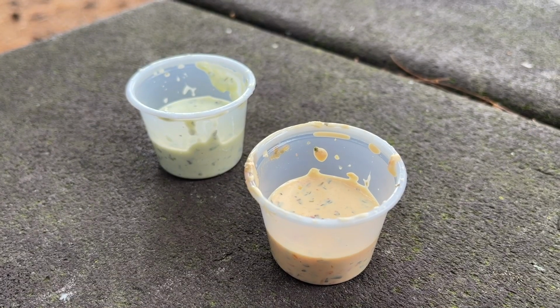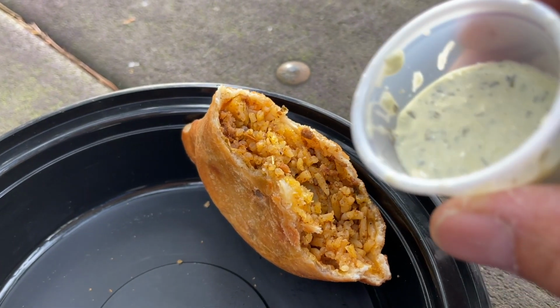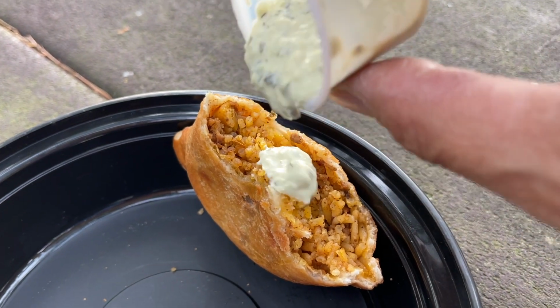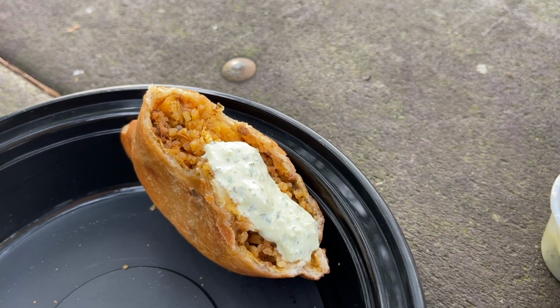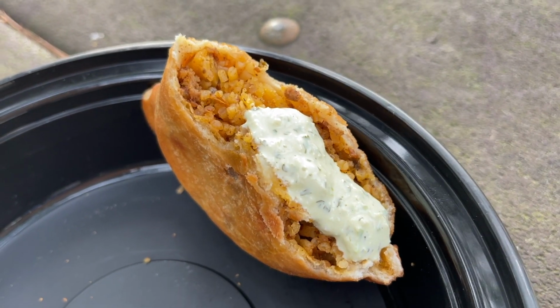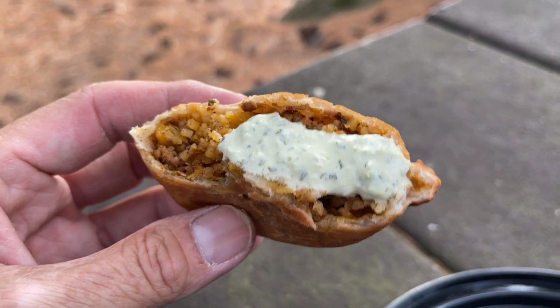This empanada being not saucy, this might be a good opportunity to try some of the salsas. I believe the orangey pink one is spicy and the green one is not spicy. They both have flecks of something in them, maybe some sort of herb. Cilantro? I don't know. Let me try the green one. Yeah, it's not spicy. It's creamy and herbally, and it really goes nice.